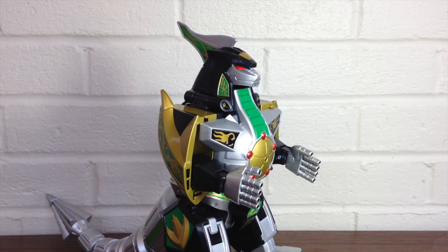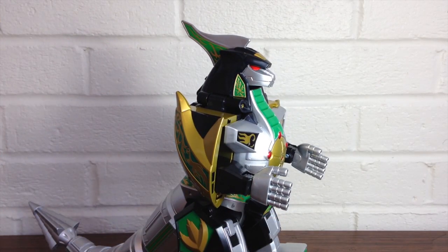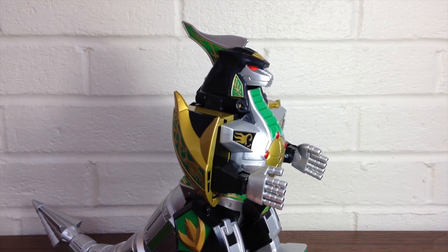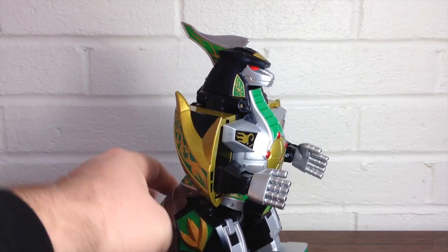It's been a long time since I've seen it, and this is a heavy figure. While the original Dragonzord was all plastic, this has a great amount of die cast on it. These pieces here are die cast. The feet are die cast, even though it is kind of a bad way to tell.